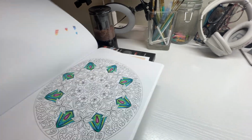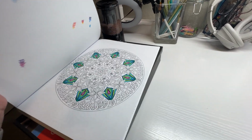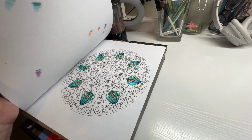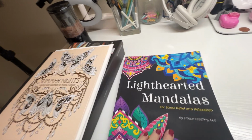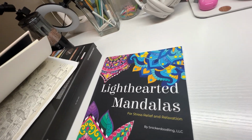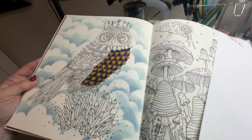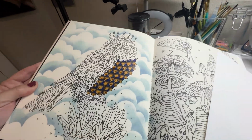So here's the mandala I'm working on for my Snickerdoodling Instagram and Facebook groups. Or not groups, it's just my page. It's a public page, anybody can follow. And then also, excuse me, this page I'm working on. Here's the owl. If you saw my clouds video, here's my golden navy owl I'm working on.